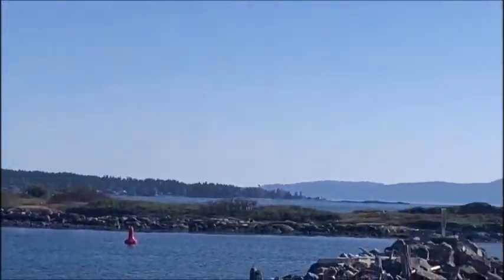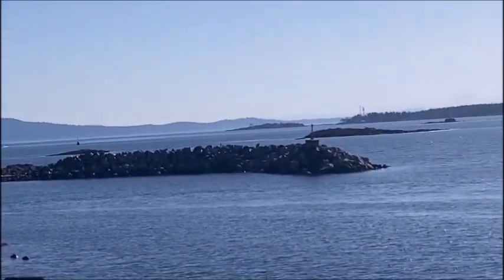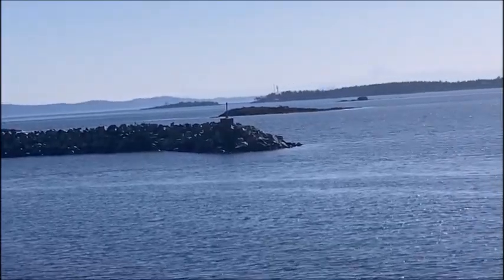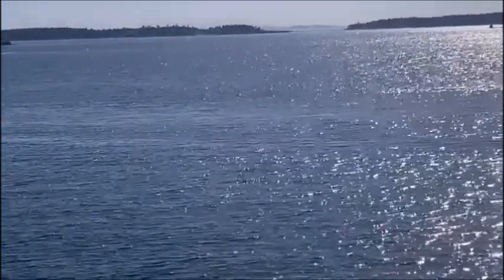And you can see all the islands in the background here. These are what they call the Gulf Islands. And then when you get into the US waters, they become the San Juan Islands. There is a big island called San Juan Island.